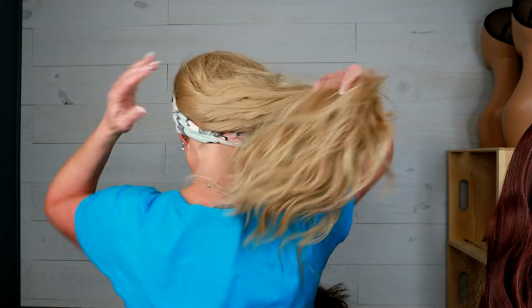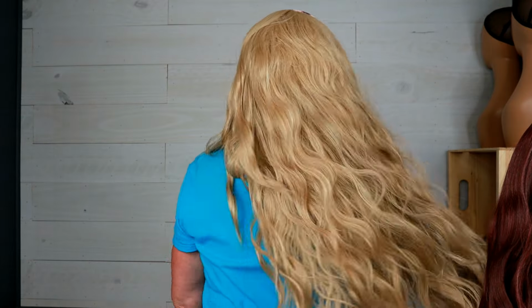Now, because this has its own band, I want to make sure I'm covering that band underneath, but that's all there is to it. The other adjustment that I made, and I actually made a video showing this, is I trimmed it. You guys, this is one of the longest wigs I have ever had on my head.